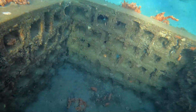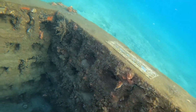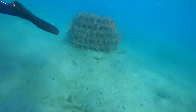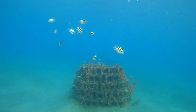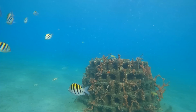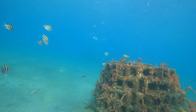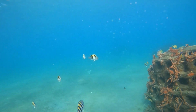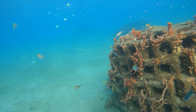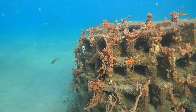This artificial reef is just stacked up cinder blocks, if you couldn't tell. I didn't read what any of the plaques on the tops of them said. Next time I go, I'll make sure that I take a little toothbrush with me and clean that off, as long as there's no coral on there. Let you guys know what the tops of those plaques say. Or if you know what the tops of those plaques say, you can leave that down in the comments too.